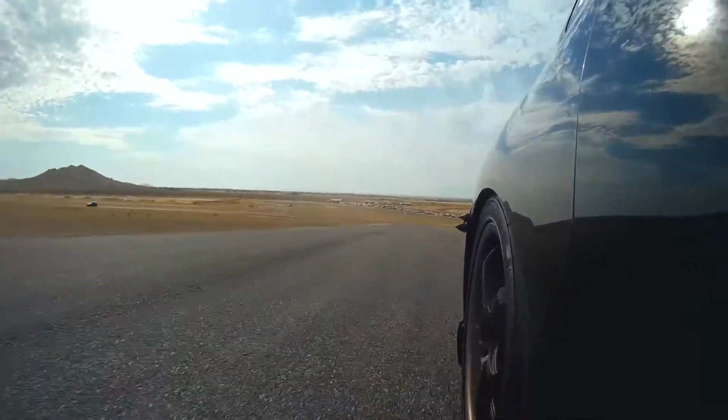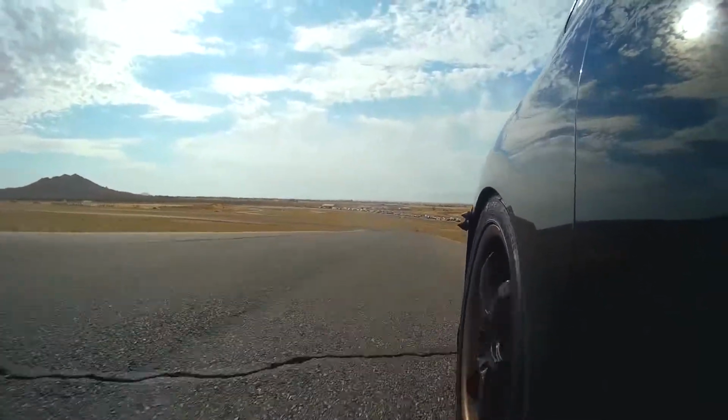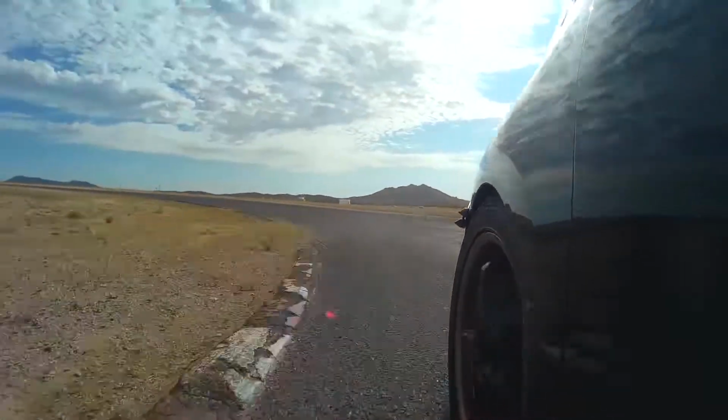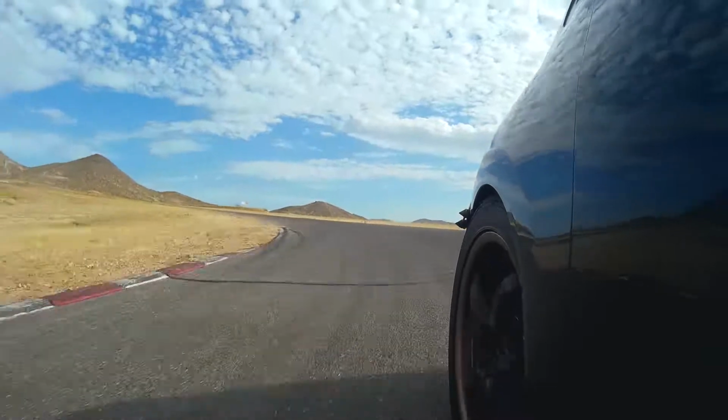As you can probably tell, there's a lot of room for improvement in my driving line. I was not using the full track as I should have been. For example, I should have used a late apex on this turn.